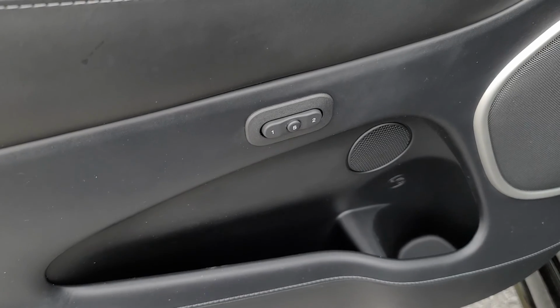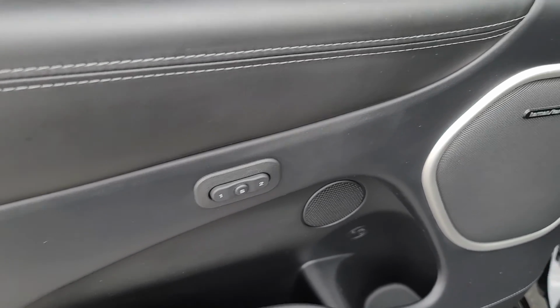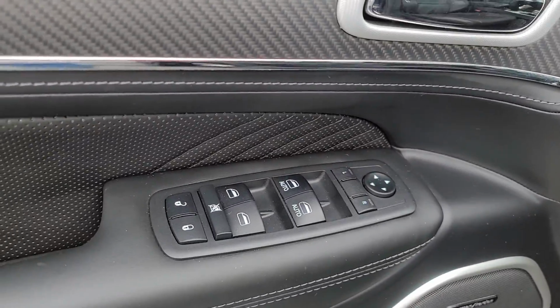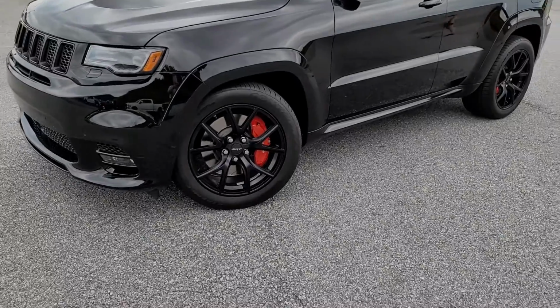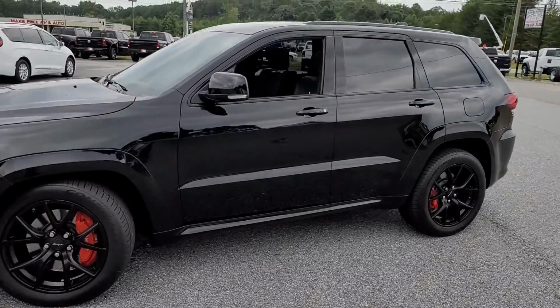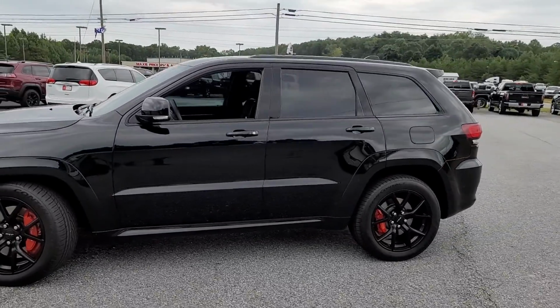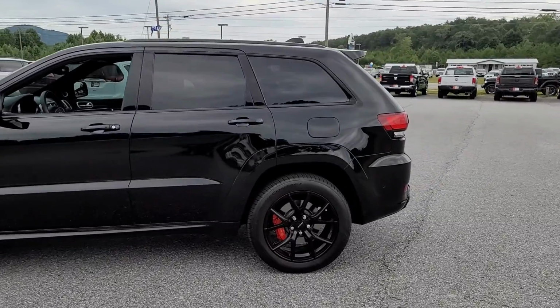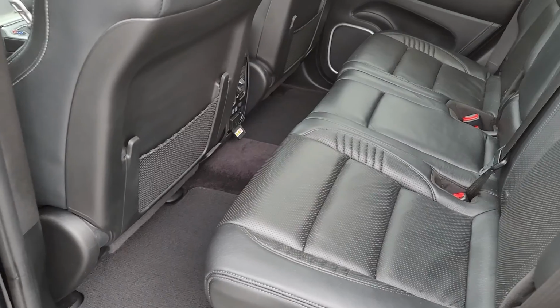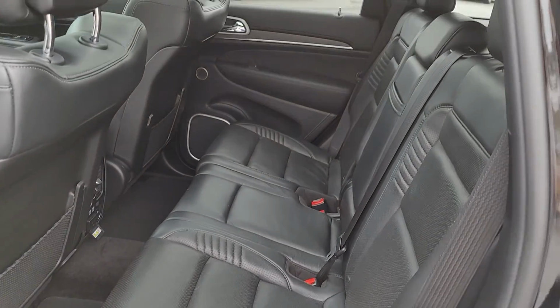Now this has memory seats. Boy, that saves a lot of arguments right there. Harman Kardon sound system. Of course, your power windows, power locks. No blemishes. I haven't even had this car washed for you yet, and look how shiny it is. Pristine inside.